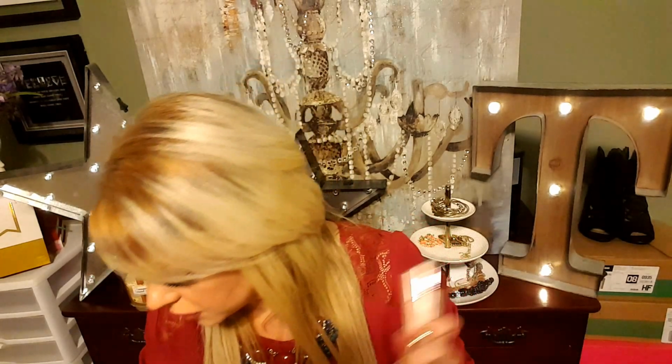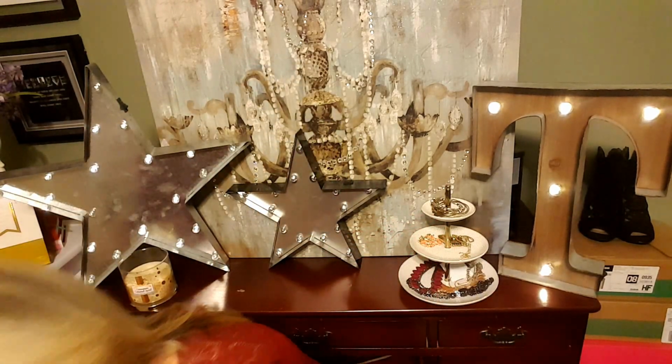So this one's more high-end. This one's very budget-friendly. I think this one was like 20 bucks, 25 bucks. And this one is probably 7 to 10 bucks. So there's a big difference there.